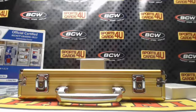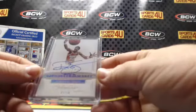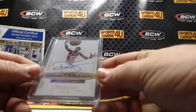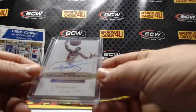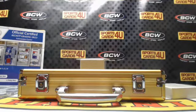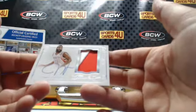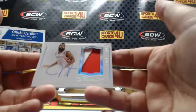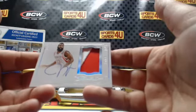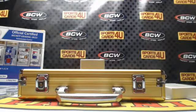Boston's dad, wait a minute. I thought this here was you. 2 of 10. 20 out of 25. Two color patch autograph. For the Rockets, James Harden. Well, that's something.